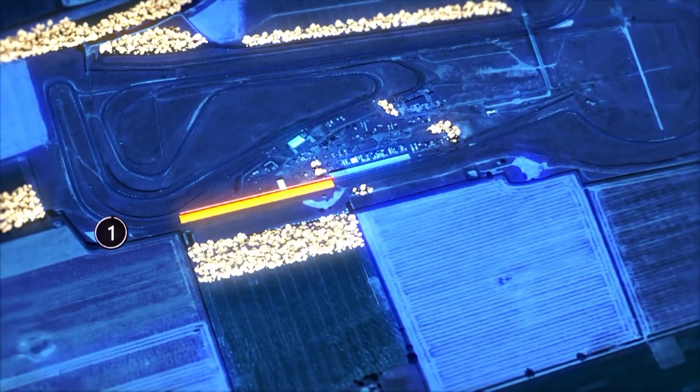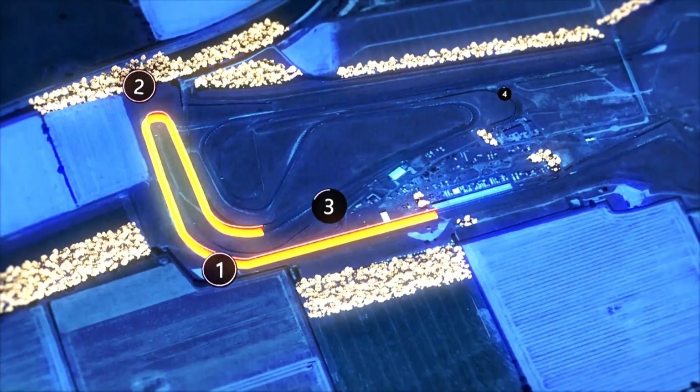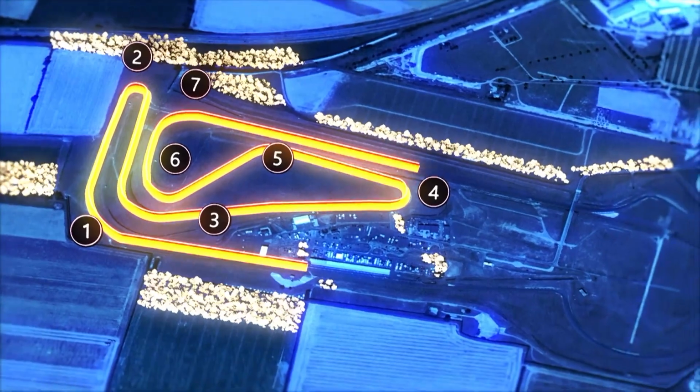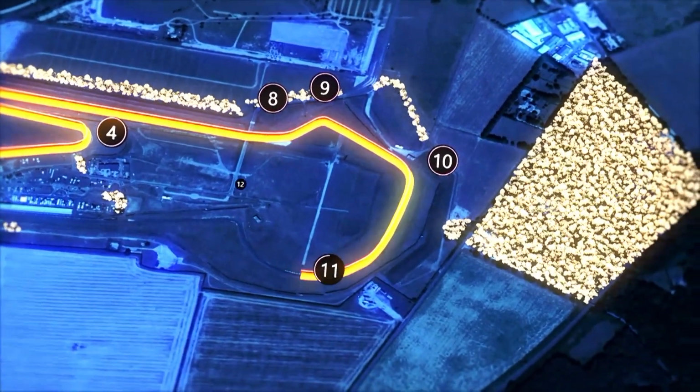Well, here we go then. It's the Snetterton 300 circuit. 2.9, well, let's call it 3 miles, 12 turns, 7 right, 5 left. It blends a challenging and complex layout with a lot of fast straights as well. Makes it quite a unique challenge.